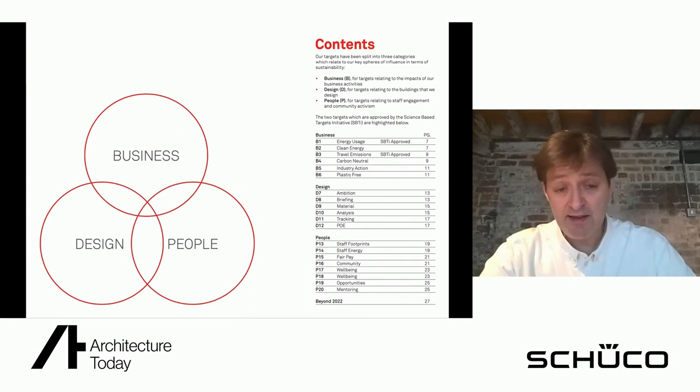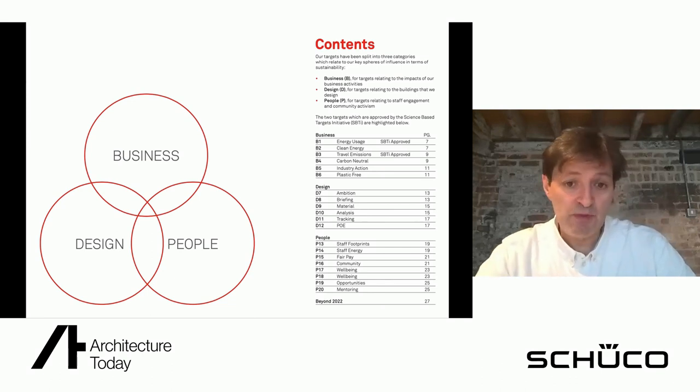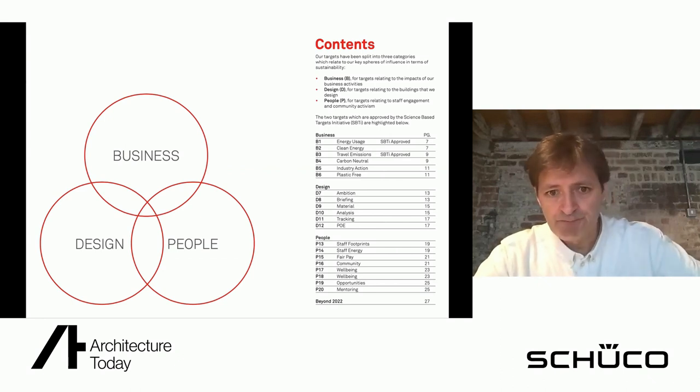Now, the way that it's set out is around the three key facets of our business: the running of the business, the designs that we do, and the people that we employ, our most important resource. And we set that out then into 20 clear targets, which I will slowly walk through and show each one.